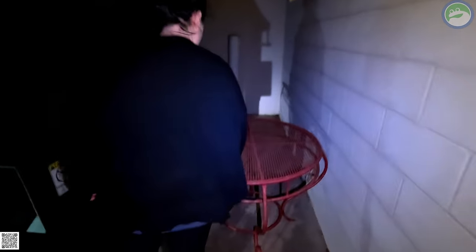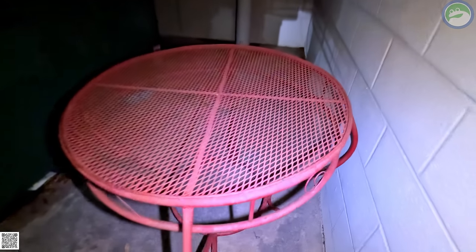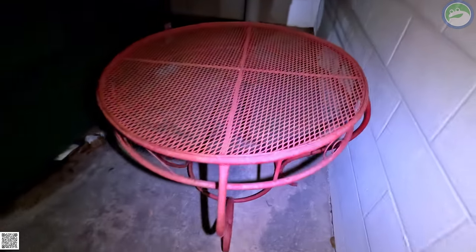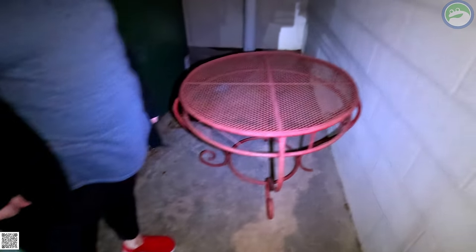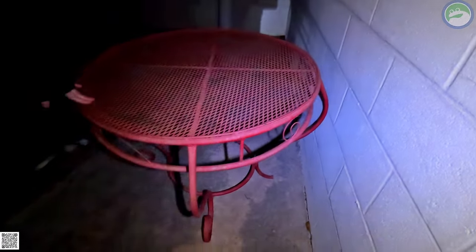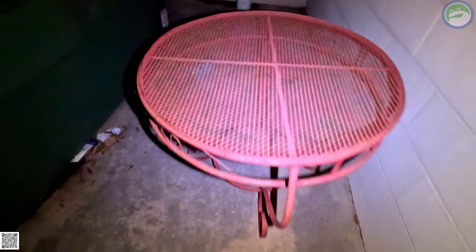Oh, look at this here. Fancy wrought iron table. We just don't have a place for it. Iron is rot. Yeah, I mean, you could paint it, but we don't have a place for it. But we're probably the first people here to nest. More trees. More trees.